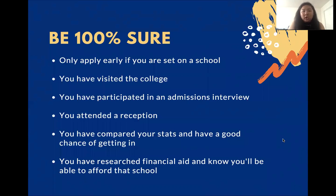You have visited the college if you can. You have participated in an admissions interview. You attended a reception. You have compared your stats and have a good chance of getting in, meaning that it's a target school for you. And you have researched financial aid and know you'll be able to afford that school. So for a lot of early decision and early action students, they'll usually tell you what your financial aid for the school will be, so you can make that decision if you are applying early action.